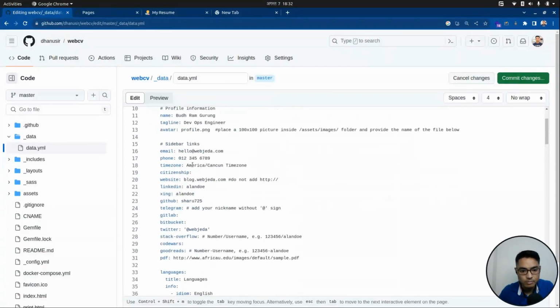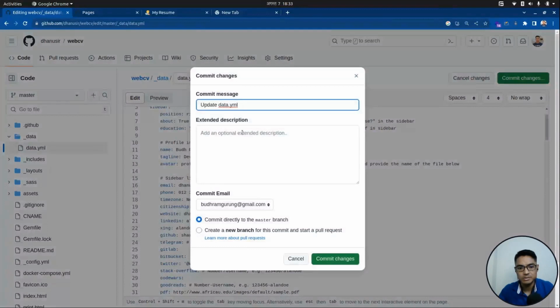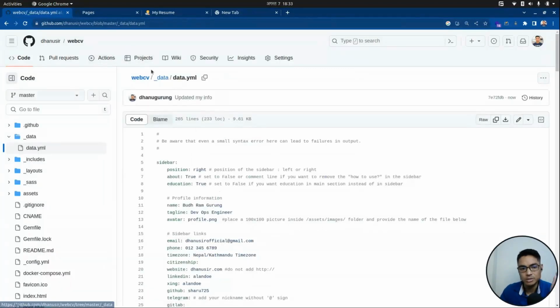Definitely, if I have some time, I will update all these things. Let me update just a few things. Now just suppose that I've updated all my data, updated my info, and now I have committed the changes. Once I commit the changes, what happens?